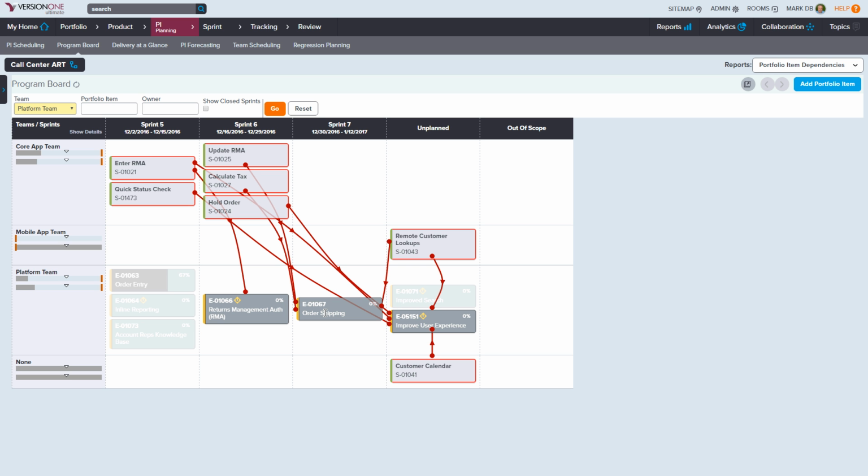So in this case, as we look at the platform team, we can see that the core app team has a lot of work to do in order for us to get the RMA feature and the order shipping feature out the door. And simply by hovering over these, it shows me exactly which work is dependent upon which other things. So it's very easy for me now to see the dependencies, and we can actually track this work on the dependency board.